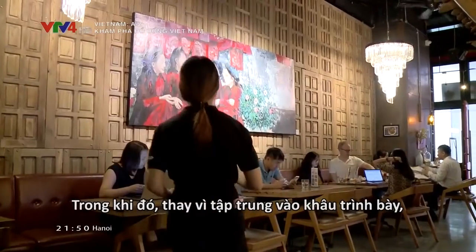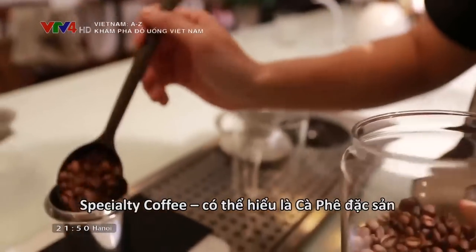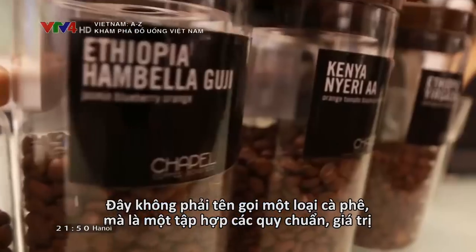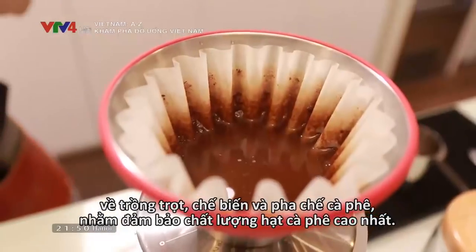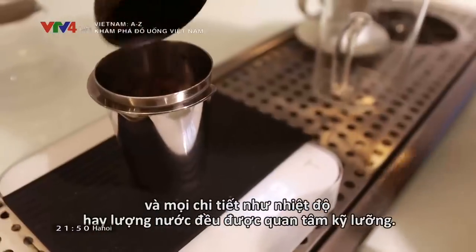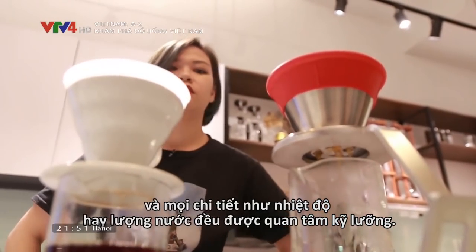Meanwhile, many cafes are focusing on providing customers with a better drinking experience. Specialty coffee is another option for coffee lovers in Hanoi in recent years. Specialty coffee is not the name of a coffee, but rather a way of farming, preparing, and serving coffee that ensures the highest quality possible. Defects must be kept at a minimum, and every little detail, such as temperature and water level, is carefully measured, all for the best possible flavor.